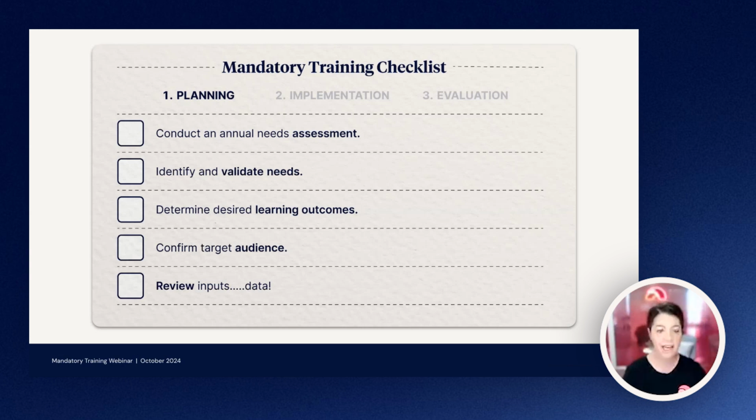We need to be thinking, is this module meeting one of these core objectives around compliance, risk, or quality of care? And as I've said, if it's not meeting one of those, then ask yourself why you're including it. Is it there because it's always been there? Have we always included this module and we can't part with that? We have to include that. Does it still need to be? Or is it there because someone wants it?